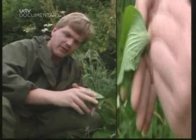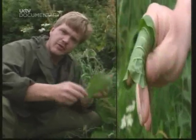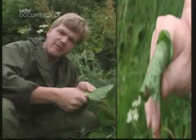But you have to be careful. You must wash the leaf first, because the leaf itself might be covered in harmful bacteria.